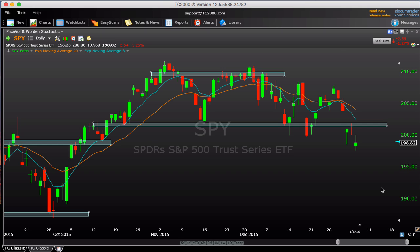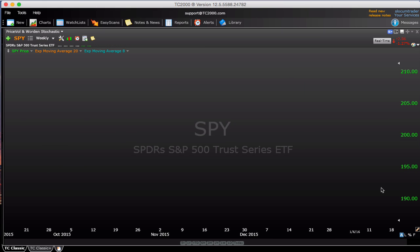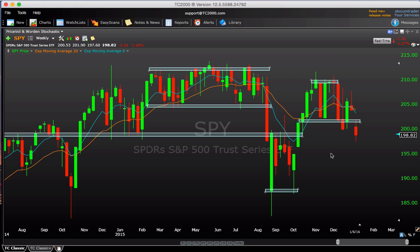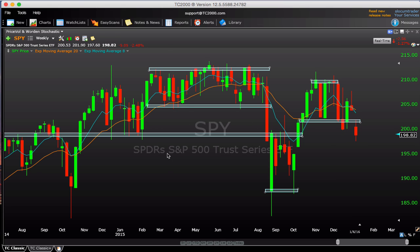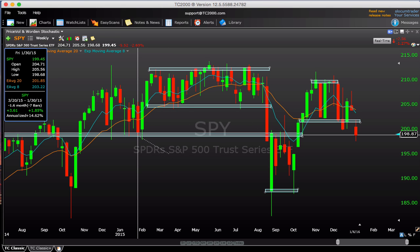Energy was down huge today, so it is interesting. We'll get into some of that sector analysis in a little bit, but I think you certainly need to be cautious here. If you look at a weekly chart, you can see we're basically challenging right now, on this bigger time frame, all of the support from earlier 2015.